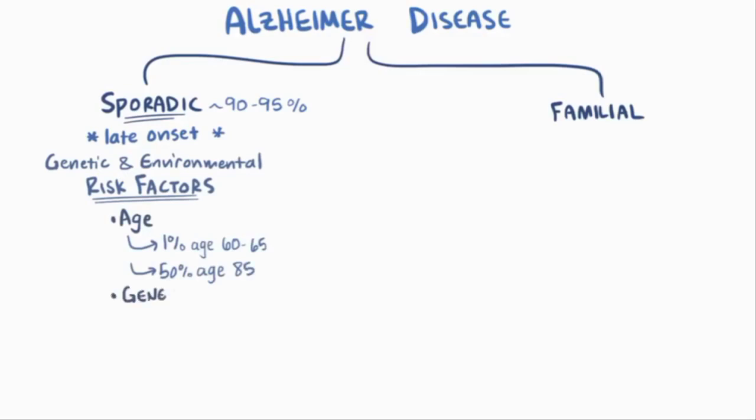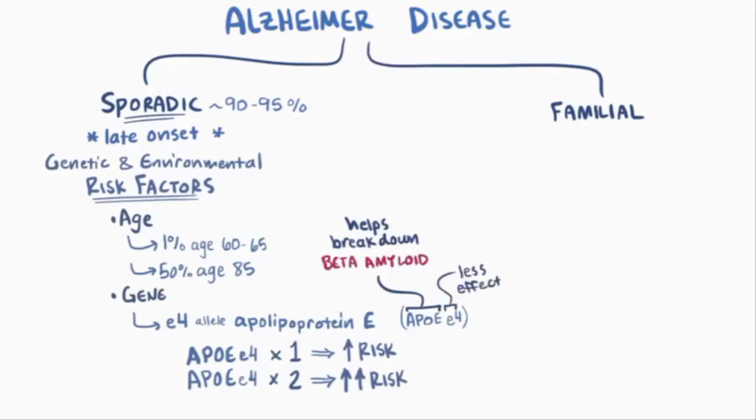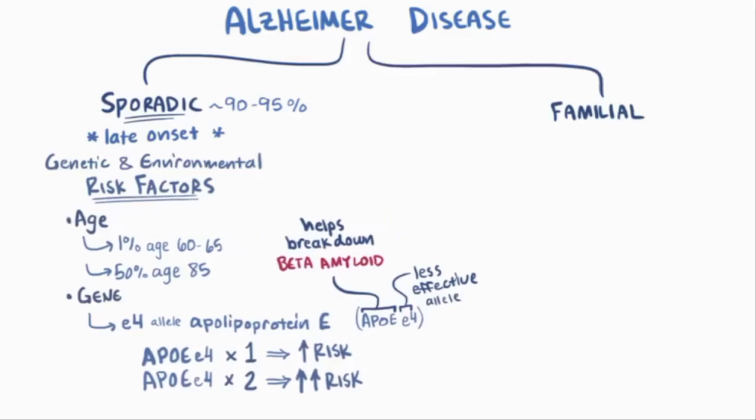In fact, a gene that's been identified as possibly contributing to an increased risk of Alzheimer's disease is the E4 allele of apolipoprotein E gene, or APOE-E4. Researchers have shown that the risk of developing Alzheimer's disease increases for patients that inherit one E4 allele, and increases even more for patients who inherited two E4 alleles, one from each parent. Apolipoprotein E helps break down beta amyloid, but the E4 allele seems to be less effective than the other alleles, like the APOE2 allele, meaning patients are more likely to develop beta amyloid plaques.